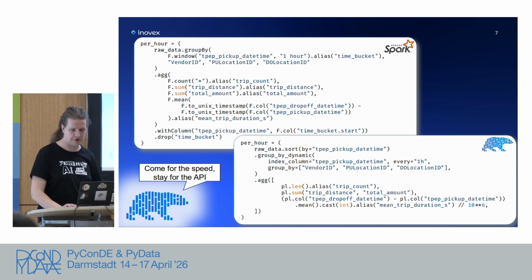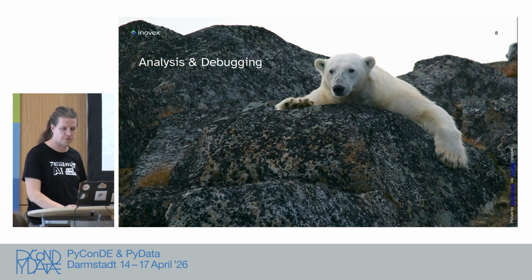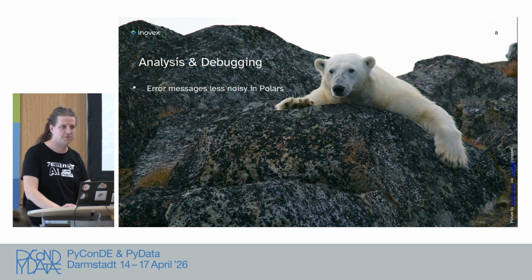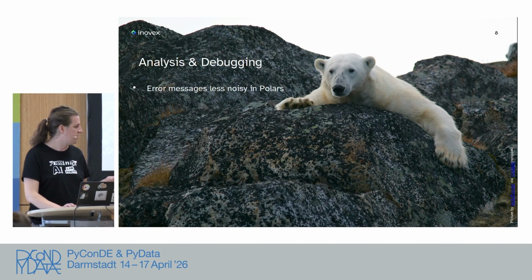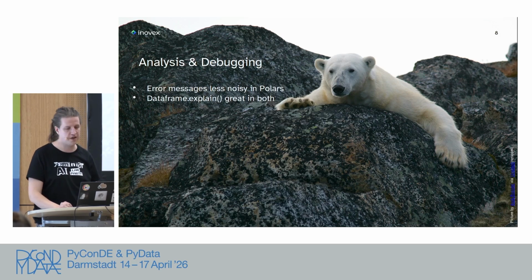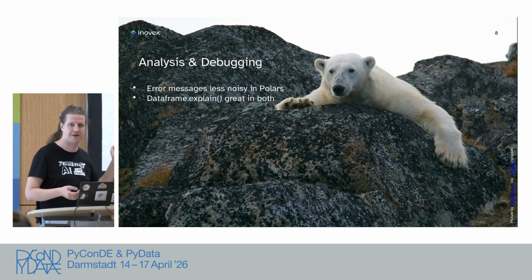So now the code has run, or is running. You want to know how fast it is, and if it did not work, what went wrong. I found the error messages, not unsurprisingly, less noisy in Polars, mostly because Spark often has this long stack of JVM communication in its stack trace, so it's sometimes hard to find the actual error. Both offer a data frame explain, also for the lazy evaluation in Polars. I don't have to say much about it.